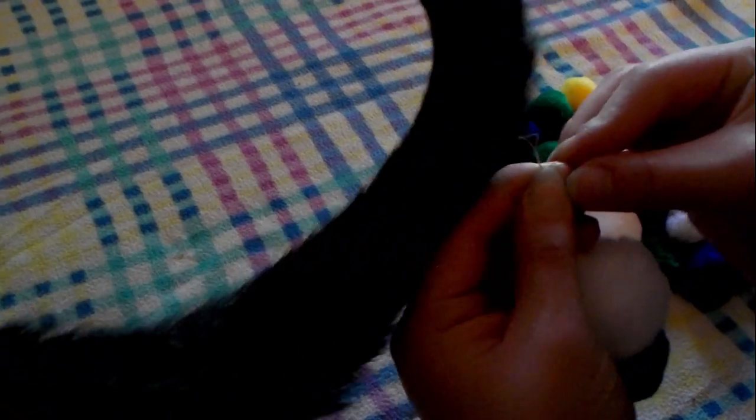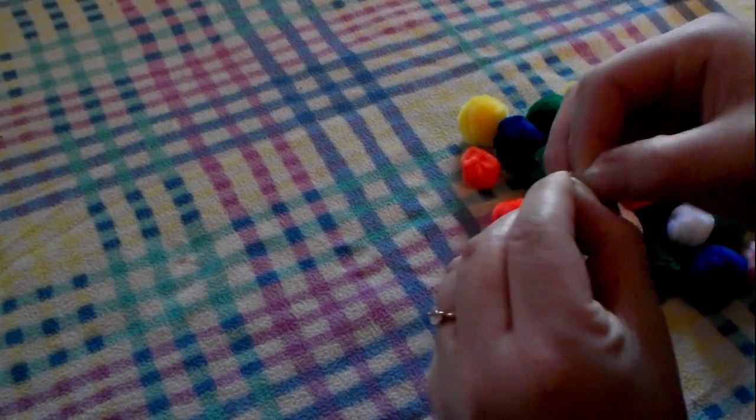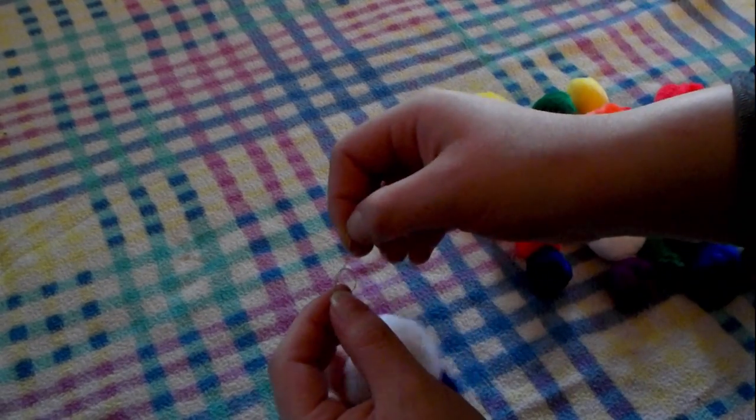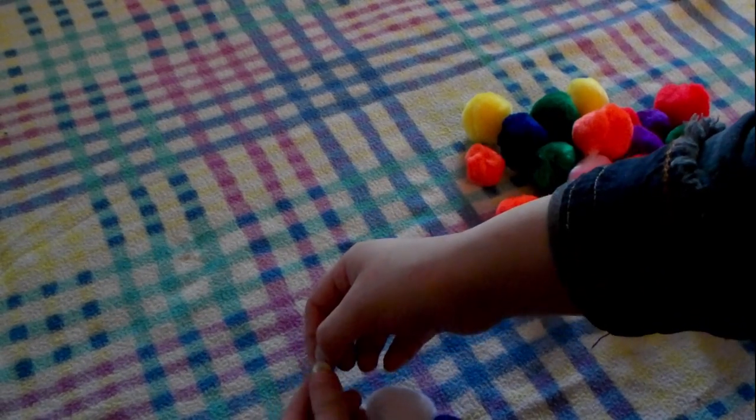So once you have put on all the pom-poms that you want, you do this knot. You fold over the thread on top of itself, if that makes sense. Hopefully you see what I'm doing. And then you just do a basic knot.